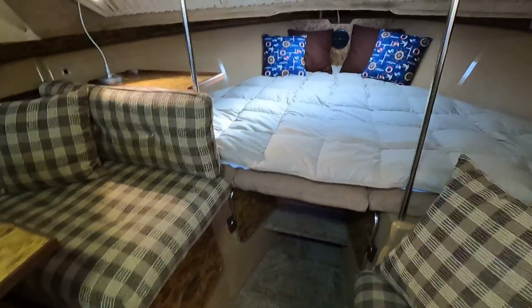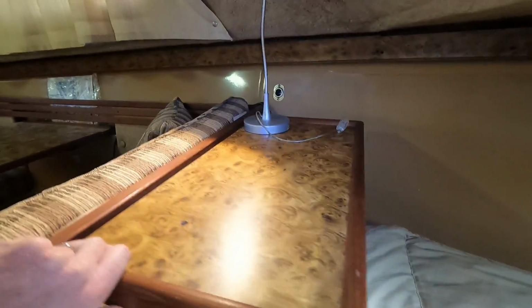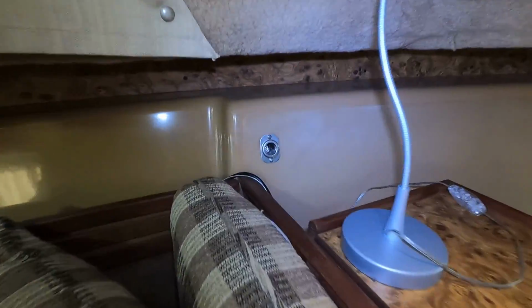And then we've got a nice large V-berth up here. Got a nice little table with some lights and a 12 volt outlet right there next to the table.